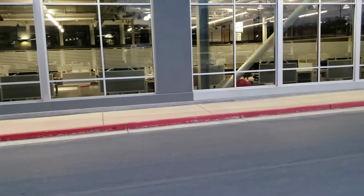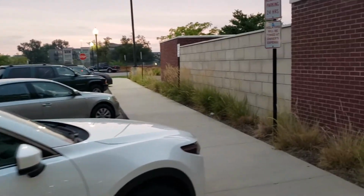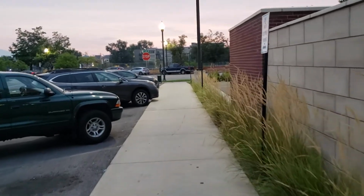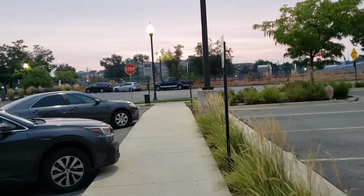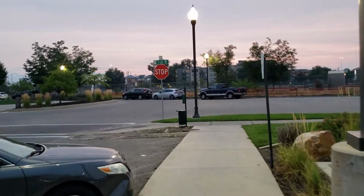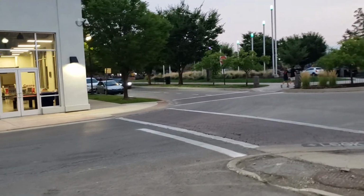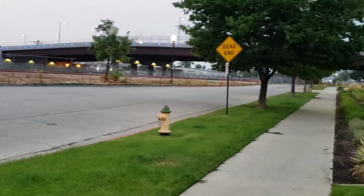Cicero, whatever that is. Looks like there's a big office space there. And then again, I know I keep referencing my previous videos, but if you watch the one where I showed like a 5-minute video of me riding an electric bike down 500 West Street to get to the FrontRunner station, I was coming from the left on that one, and then making my way over to the FrontRunner station, which is just down there.